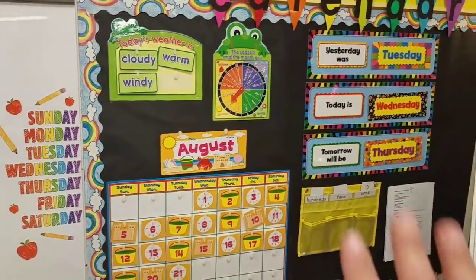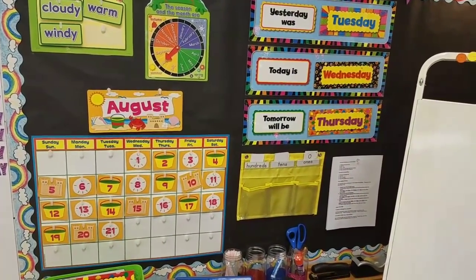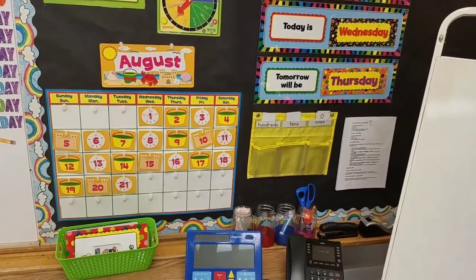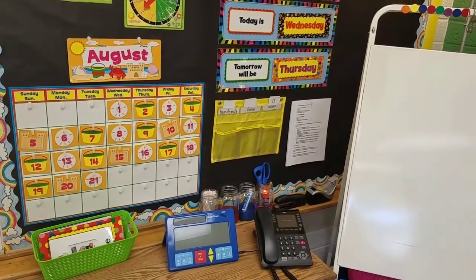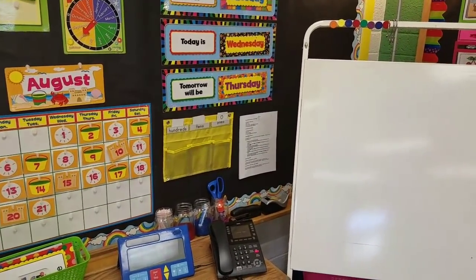This will be our calendar board. So we have weather, calendar, yesterday was, today is, tomorrow will be, and our straw counting days. I don't know if I'm going to do the counting with the days of the week or not. I don't think I will. I don't want to get too extensive.